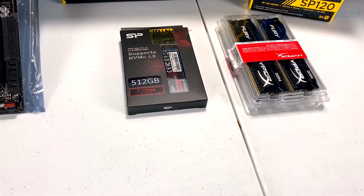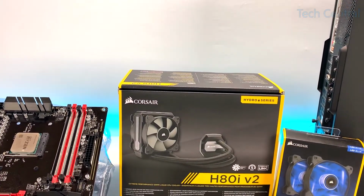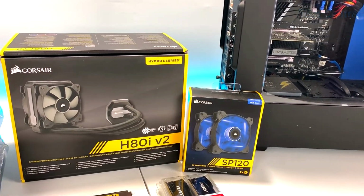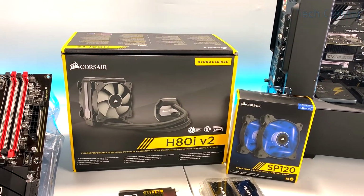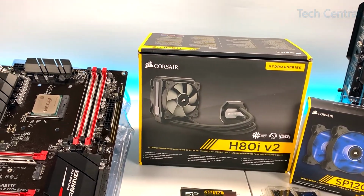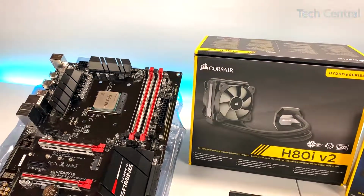And for cooling the processor, I got the Corsair Hydro Series H80i version 2 all-in-one liquid CPU cooler. This is a really good CPU cooler that comes in at $95 on Amazon, and I picked this up for 40 bucks. It did come with the SP120 fans, but I did swap them out with the Corsair SP120 LED. I also upgraded storage.